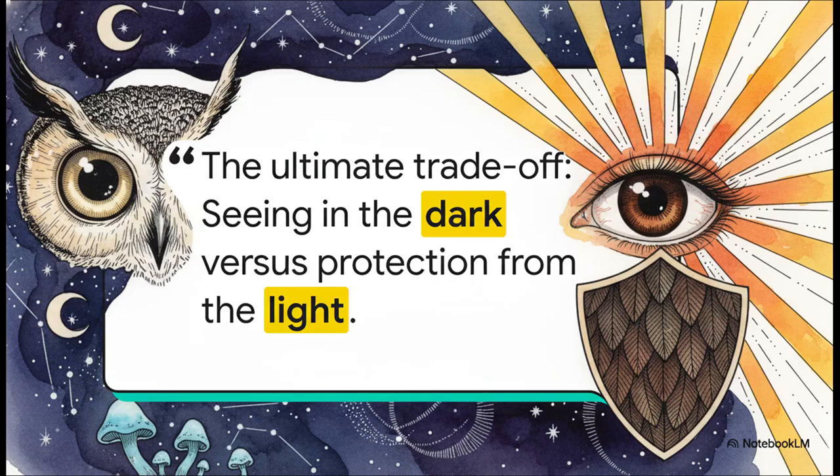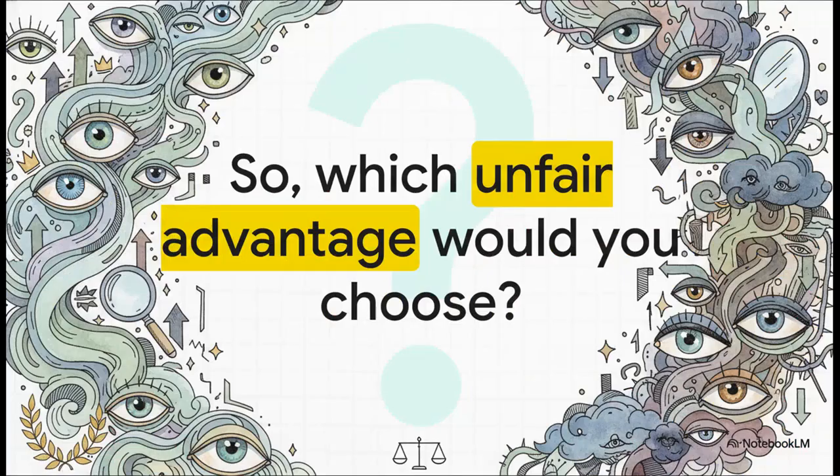So the whole point of this entire ranking really boils down to this single ultimate trade-off. Do you want the theoretical ability to see a little better in the dark, or do you want maximum protection from the light? Well, it seems evolution has already decided that protection is the winning strategy. And that leaves us with just one final question for you. Looking at all the pros and the cons, all the weaknesses and the advantages, if you could pick, which unfair advantage would you choose?